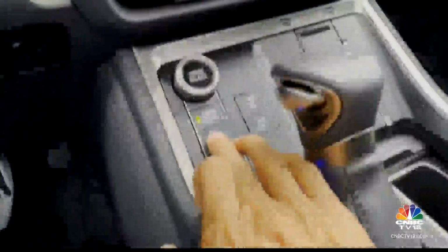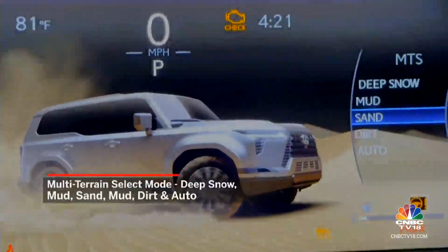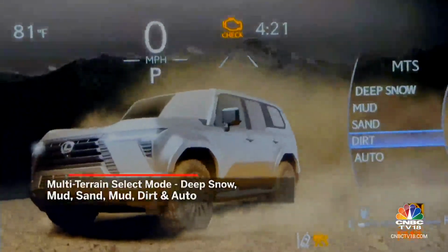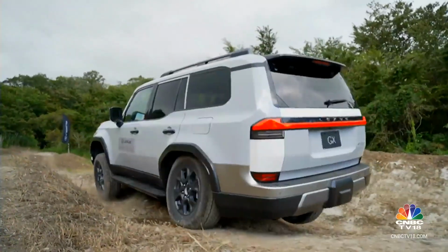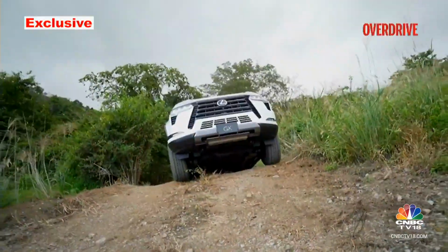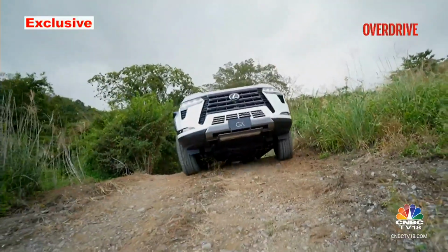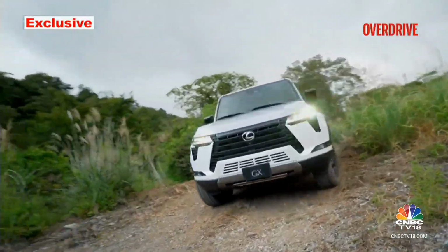Press the MTS switch and the same rotary knob will allow you to cycle between the off-road modes and optimize the off-road hardware for sand, snow, rocks, etc. Depending on the terrain and the incline, you can use these off-road modes with low as well as high range four-wheel drive. Leave it in auto and it will do its own thing pretty intelligently, just like the new Defender, but with a lot more grace despite the big size.